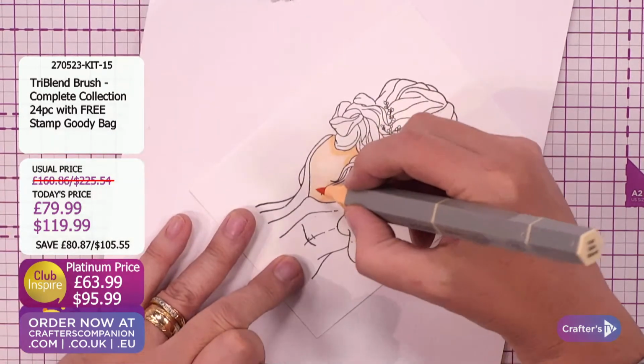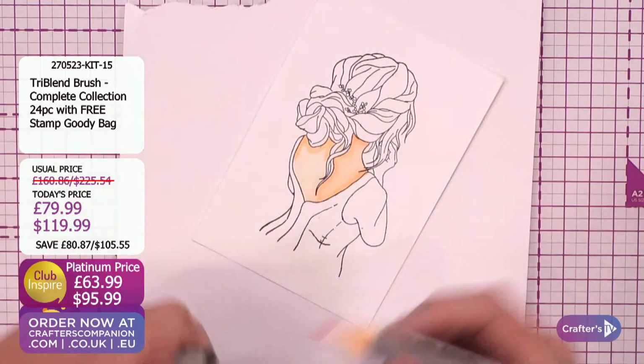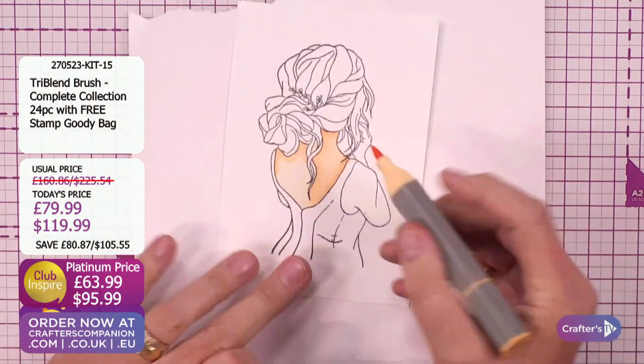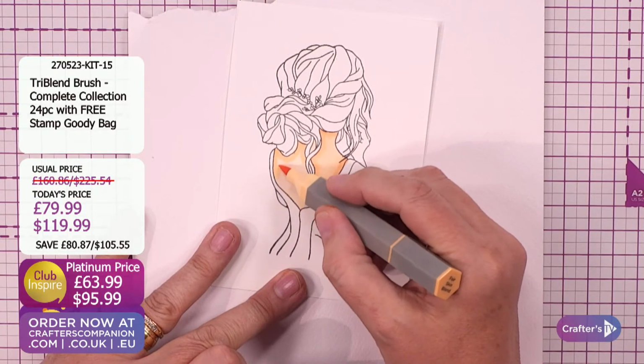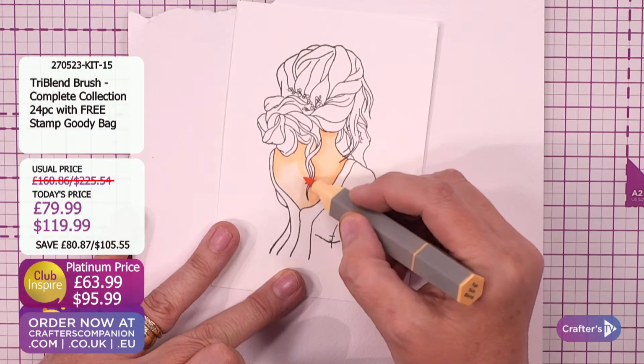So again, I'm just going to do a little tiny bit, not too much at this side, because I'm going to look at it as if the light's coming from this side. Same process, that mid-tone, just to nudge the edge of that darker one so that they start to blend together.